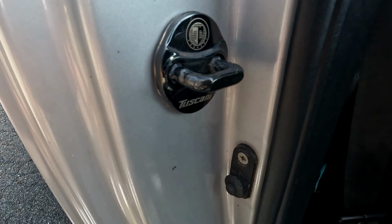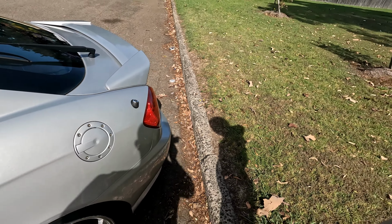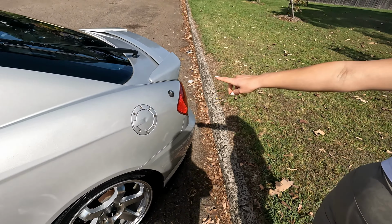I just noticed having a look around as well. Look at this fuel cap design. That is something that you don't see on a normal car. It actually reminds me of the Nissan 350Z, I'm pretty sure that's similar. I think so, eh? That's nuts that this is on a Hyundai, a fuel cap like that.